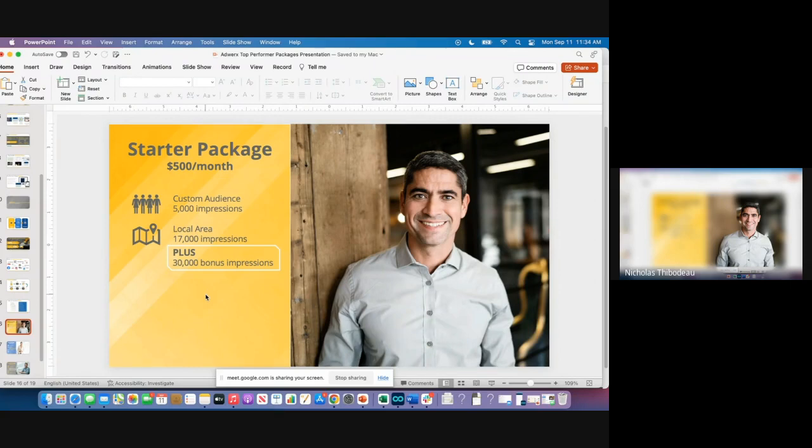So if you were to launch this exact campaign through the portal, you'd have 30,000 fewer impressions for the same price point. That's part of the value proposition. If you want to do a larger scale with us, we're able to do much better in terms of the actual exposure you're getting on the back end. But from a pricing perspective, we're able to scale anywhere between $500 to $1,000 per month.